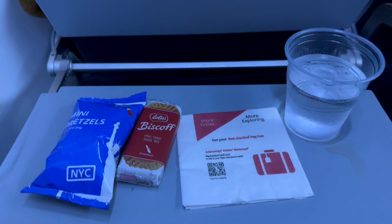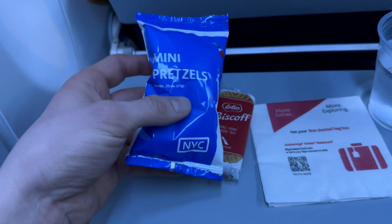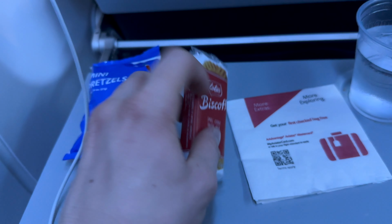Not too long after reaching our cruising altitude, the flight attendants came around and did their typical snack and drink service. I just got some water, and they gave some pretzels and the classic Biscoff cookies on this flight. Overall, the flight was pretty smooth and uneventful, so enjoy the relaxing nighttime scenery as we continue towards and descend into the Philadelphia area.